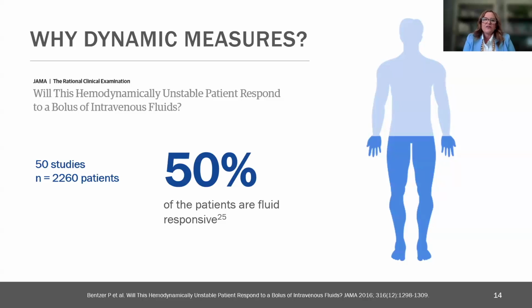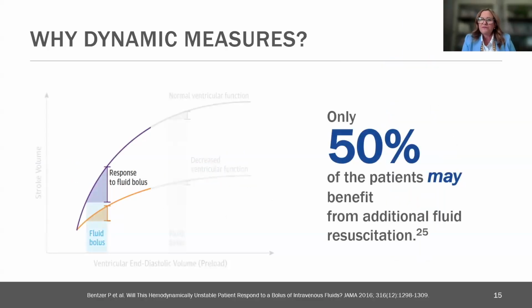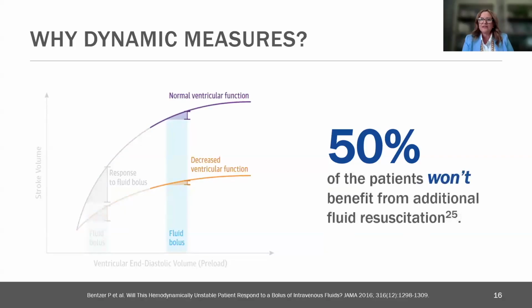And you can see here that that's 1 out of 2, right? So when we have patients who are hypotensive, and many times we just think, okay, let's give fluid, we don't really know if their heart is able to take and receive that volume to help forward flow to improve perfusion. Next slide. We know then that only 50% of the patients may benefit from additional fluid resuscitation. 50% of the patients won't benefit from additional fluid resuscitation.